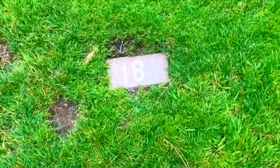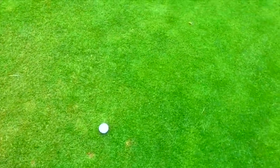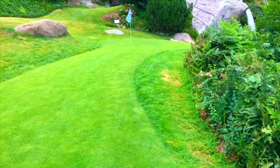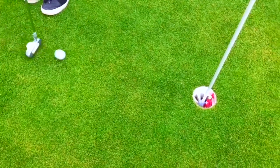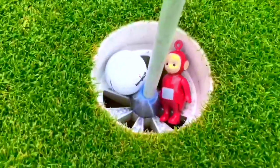Hole number 18, the final hole. My ball is lined up. Do you see the flag? We're all done, Poe. Now we get to walk under the waterfall.